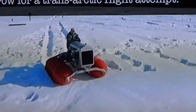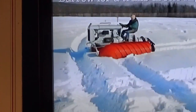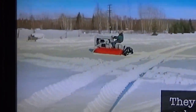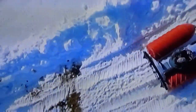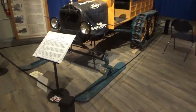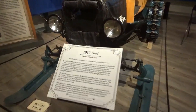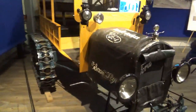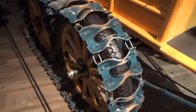Oh, here we go. Going across the snow. Yeah, that's quite an outfit there. That's unusual. Never seen anything like that. This is a Model T Snow Flyer, they called it. Just put those around the wheels.